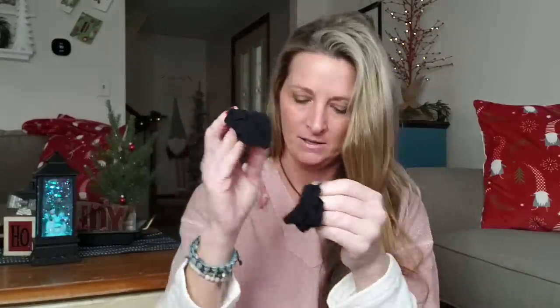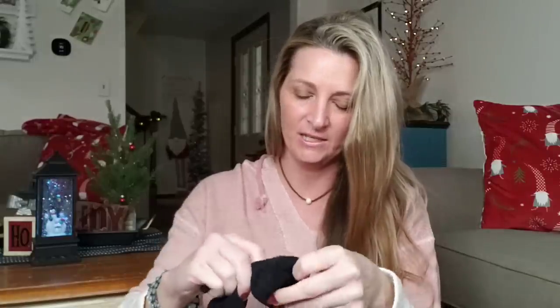Am I overreacting? Am I missing something? No. I only got 2 pair. I honestly only got 2 pair. It says 3 pair right there, value pack. And I only got 2. They do not have sticky. Oh, wait. They are sneaky little boogers.